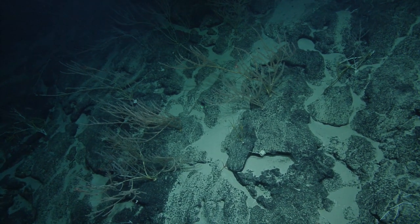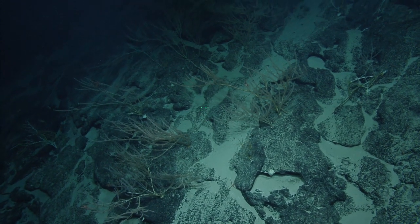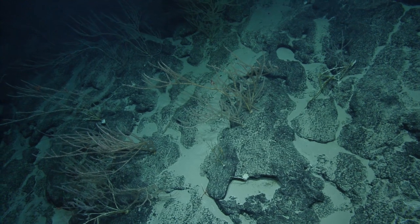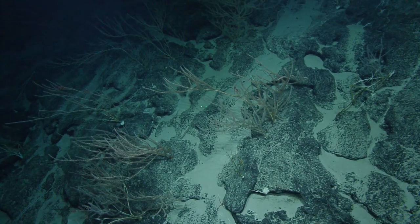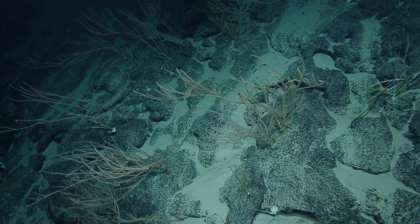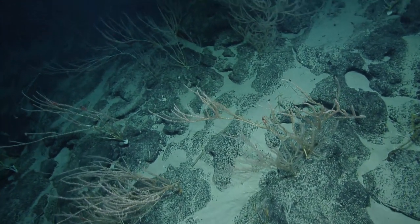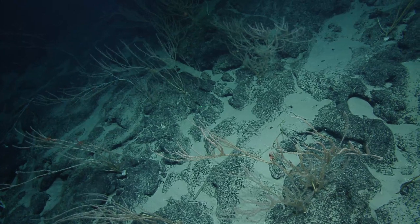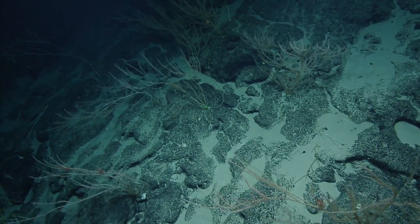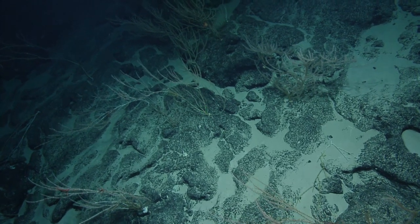So, funny story for those of you diehards who also might follow Chris Ma on Twitter. We collected a sea star in yesterday's dive that was kind of strange looking. And we sent pictures to Chris Ma, who's a sea star taxonomist at the Smithsonian.